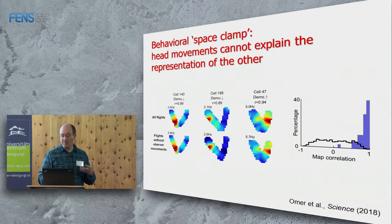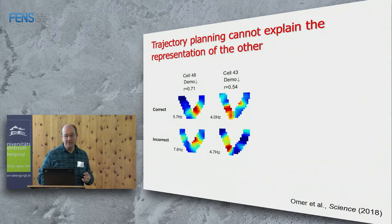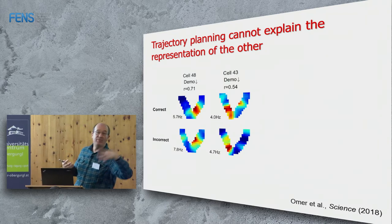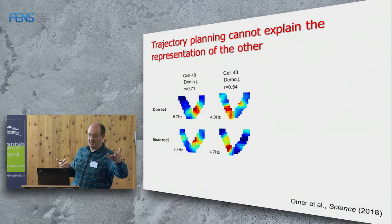So really, self-head movements cannot explain this firing. In addition, we rule out trajectory planning, because you might say, maybe it does not represent the other's position, it represents my own plan for what to do next, right? Because it is a mimicry task.